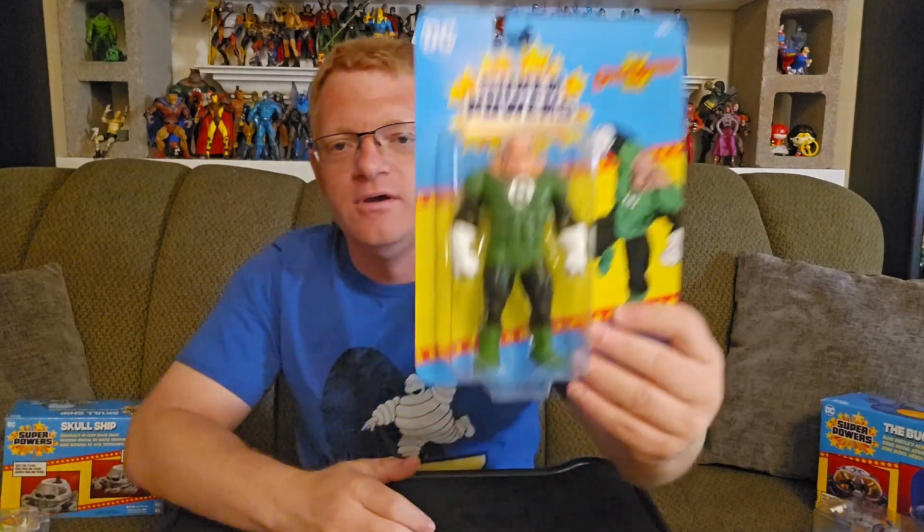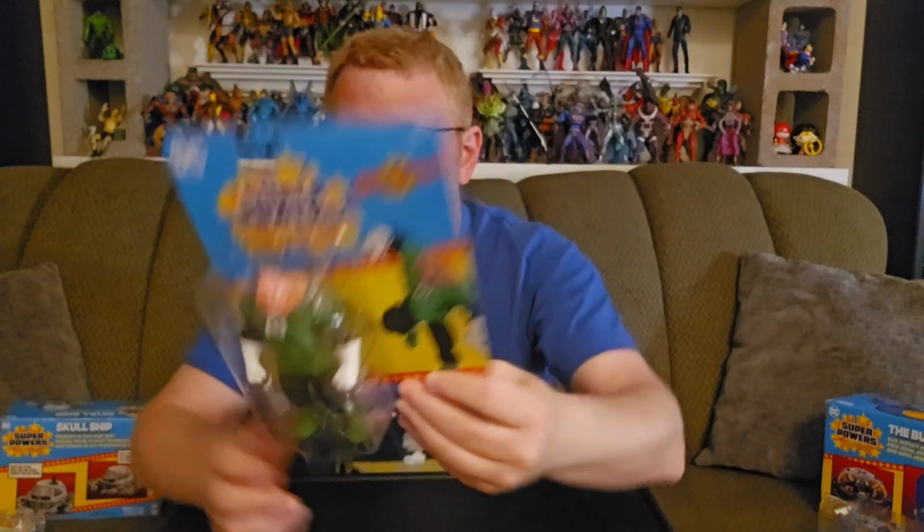10 bucks a piece. I mean, that's a reasonable price, but when you consider that 7 of these figures are Batman, that's $70 worth of Batman. I'm just not buying it. I'm not going to do it. What I will do is support this line with these cool characters that we've never seen in Superpowers before.